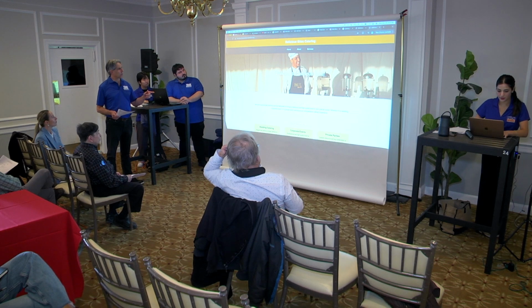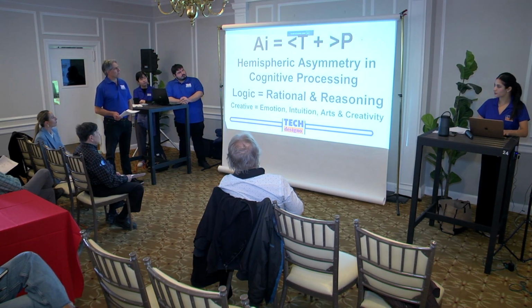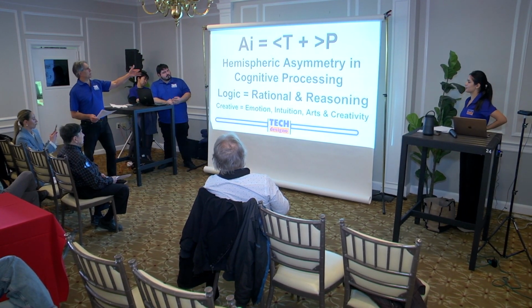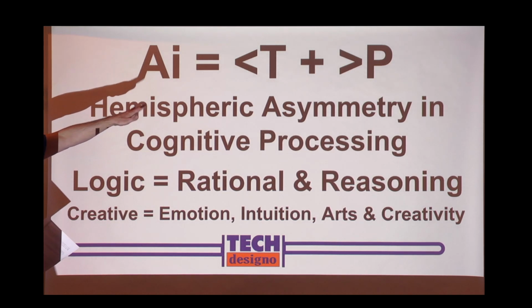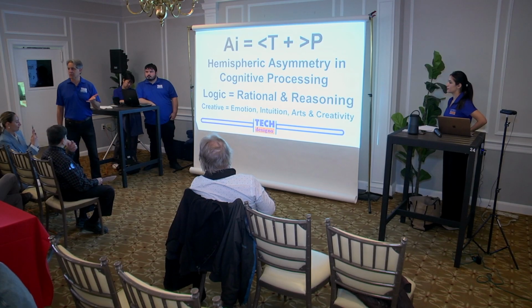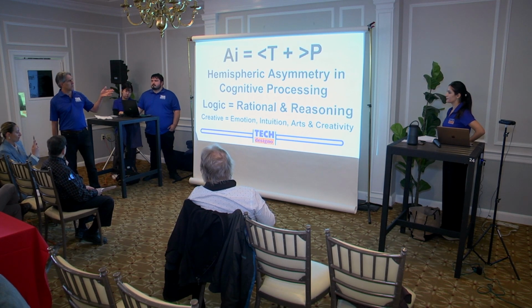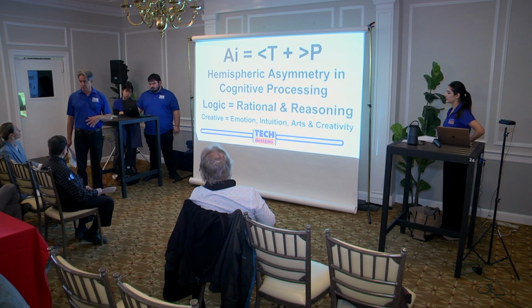Andrew is going to, we wanted to put this slide up, and some of you more technical people might understand what this means. AI equals less time, plus greater productivity. This is a formula that speaks to AI. And why are we showing you this? Well, hemispheric asymmetry in cognitive processing is important to know the difference between what AI could do and what humans could do, and you want to focus on and be aware of that.